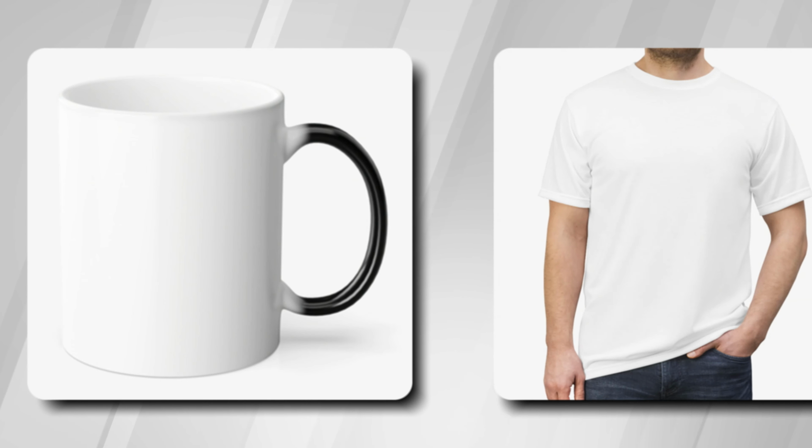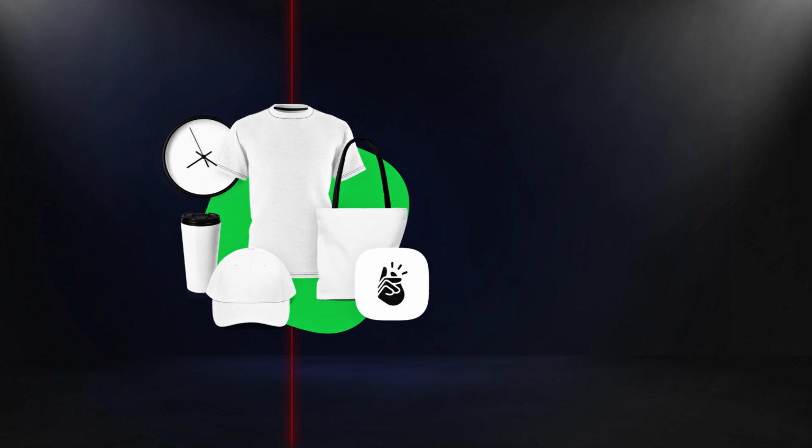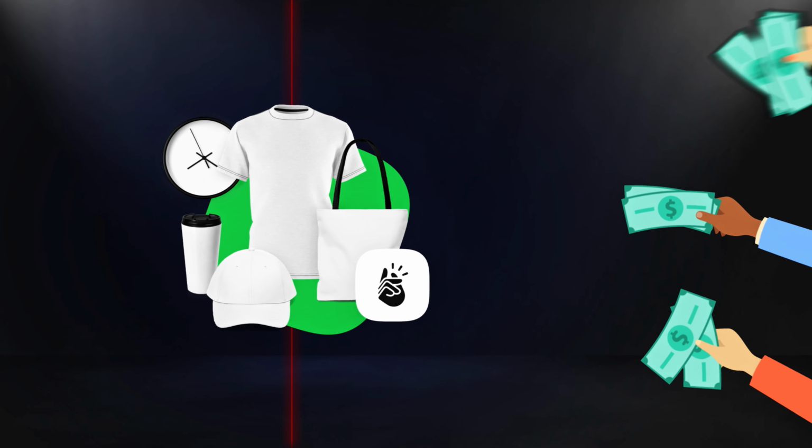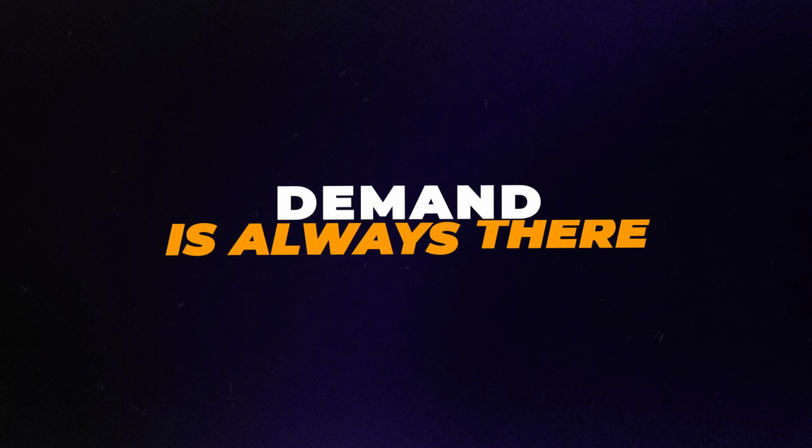We focus on these because ultimately what sells isn't just the mug or t-shirt itself, it's the design on it. So even if these products seem common, the demand will always be there, making them solid choices. For example, the product that kickstarted my print-on-demand business was a simple black mug. And it's simple, yes, but it's sold because the demand is always there.